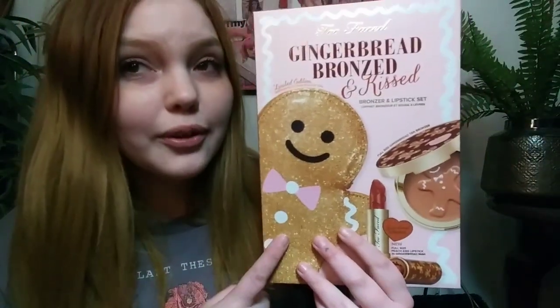So this thing here, it says Two-Faced Gingerbread Bronzed and Kissed, bronzer and lipstick set. Sorry, it took me a minute, but I really only got it for the bag because I love gingerbread things, like the theme, not necessarily the candy or cake, but the design of it. It's very artistic, I think, so I like it. Plus it's a Too Faced bag, come on. My hair looks rough, so it's been a very long day.